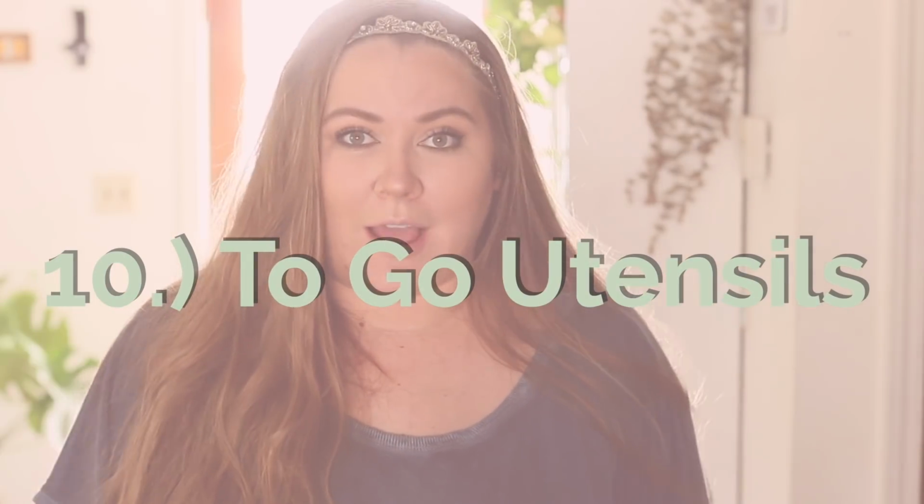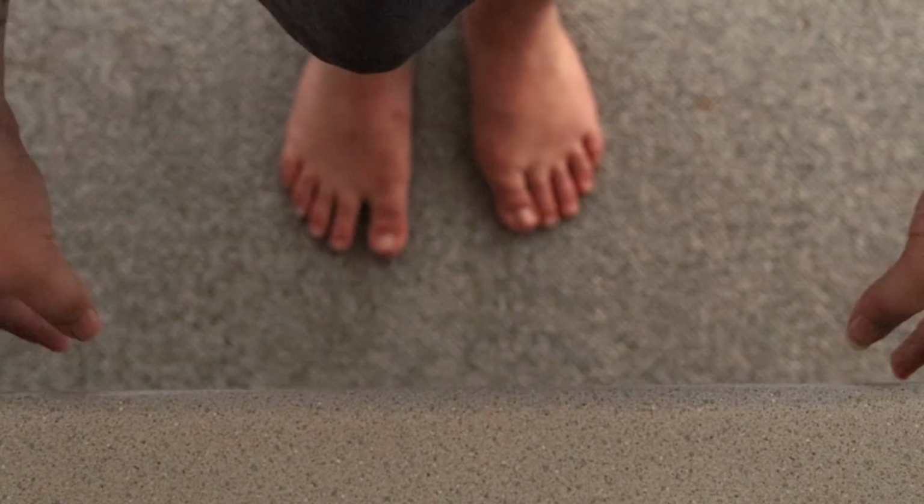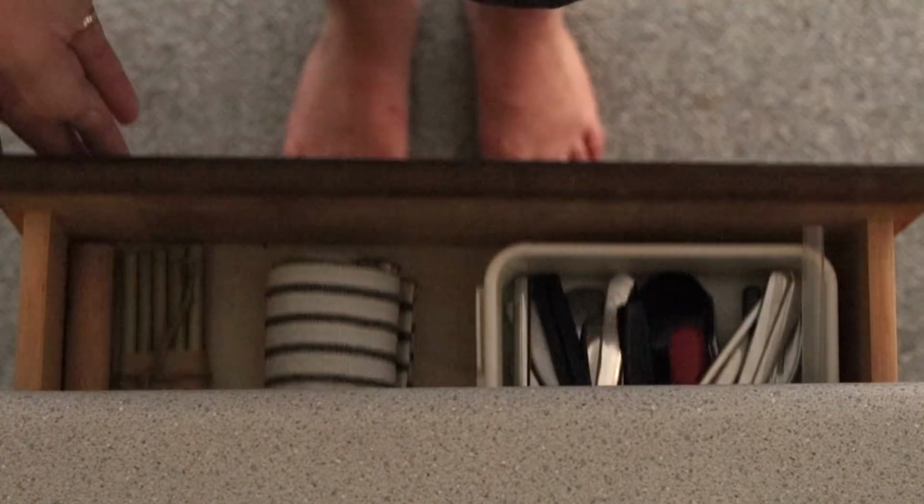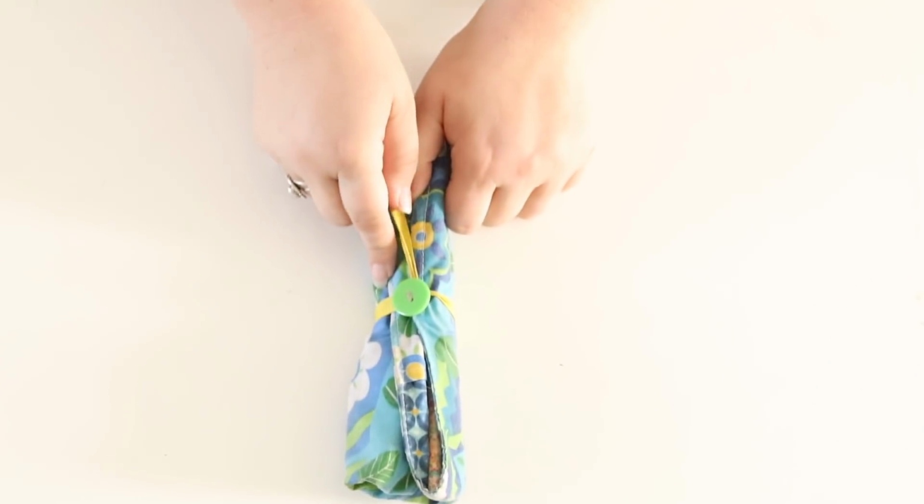What was that, number 9? I think so. Number 10 is take your own utensils from your house. So there are definitely utensil kits that you can buy. They're made of bamboo. They'll be really lightweight. They'll come in a nice little package. But if you don't want to invest in one of those, something you can do for absolutely free is take utensils from your house and put it in your bag.